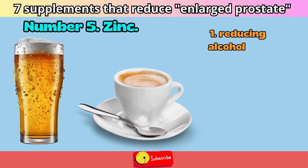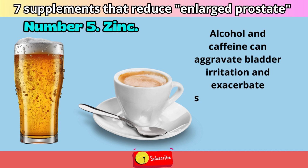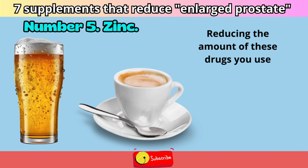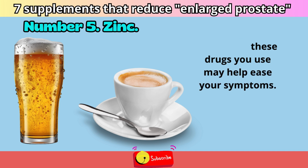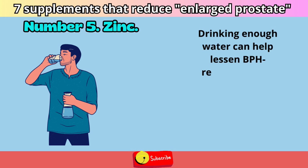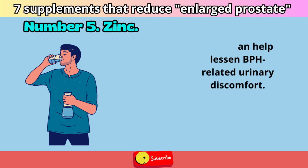Among them are: 1. Reducing alcohol and caffeine intake. Alcohol and caffeine can aggravate bladder irritation and exacerbate symptoms of BPH. Reducing the amount of these substances you use may help ease your symptoms. 2. Consuming a lot of water. Drinking enough water can help lessen BPH-related urinary discomfort.